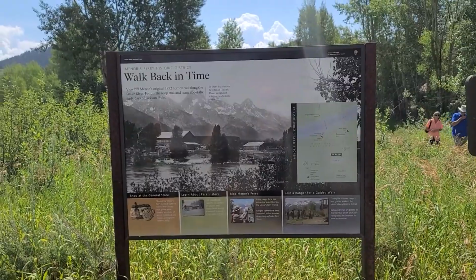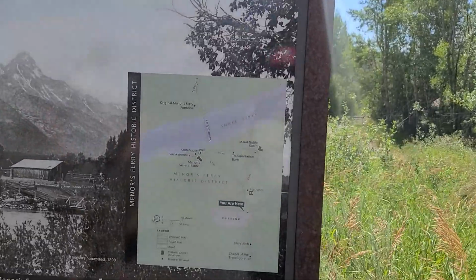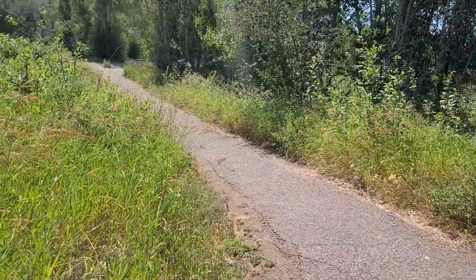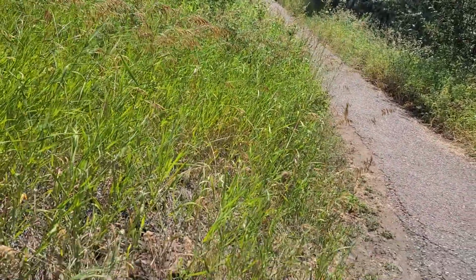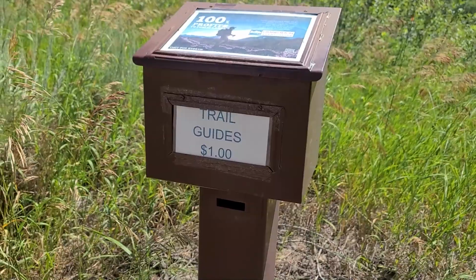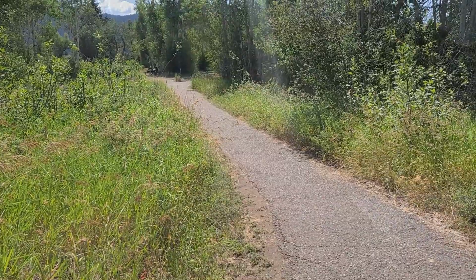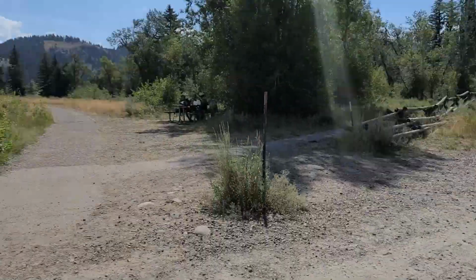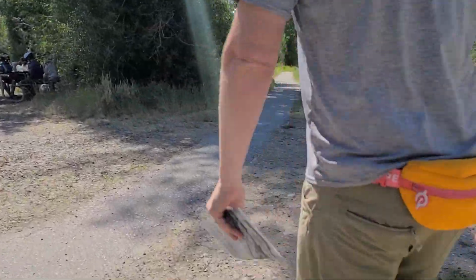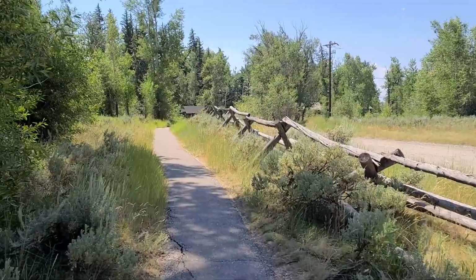Next stop is the Menner's Ferry Historic District. It's a short little walk. Look, there's no deposit. So there's trail gates. Oh, there it is. They're a dollar. And you just walk down here. Is that a big gate right there? So, there's the parking lot. You cross this little service road and make a right here onto this little pathway.